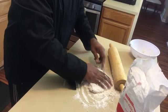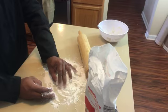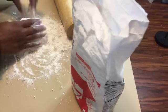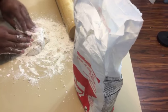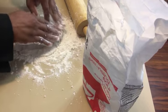Now, chicken and dumplings is one of those great comfort foods. I mean, who doesn't like chicken and dumplings? And if you get a real good bowl of this on a nice cold day, good stuff. Any day is good anyway, but especially then.